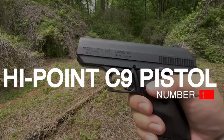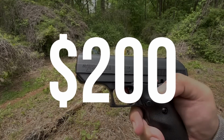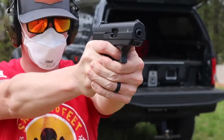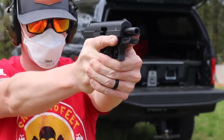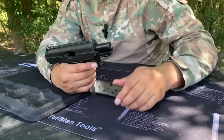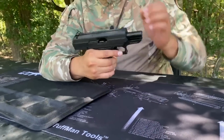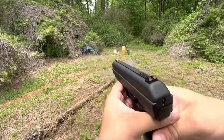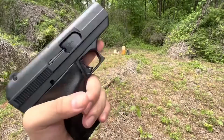Number 1. Hi-Point C9 Pistol, $200. The Hi-Point C9 pistol is a semi-auto handgun produced by Hi-Point Firearms. While the C9 is often praised for its affordability and simplicity, it is also criticized for its design, ergonomics, and overall quality, which have led to its inclusion on lists of firearms considered less desirable.